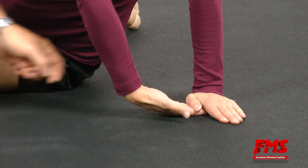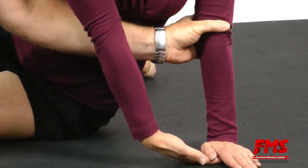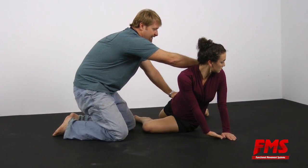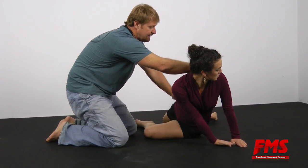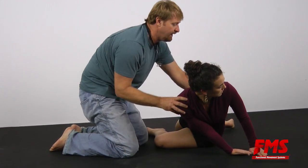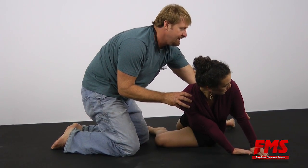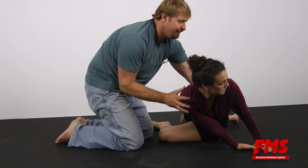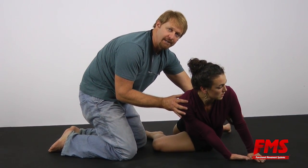This stretch only works if this elbow stays straight. So that elbow is going to stay straight. And what she's going to do now is lean and fall this way. Lean and fall, lean and fall. You get to a point where that elbow wants to bend, cycle a breath, and lean and fall. And she should get a pretty good stretch.